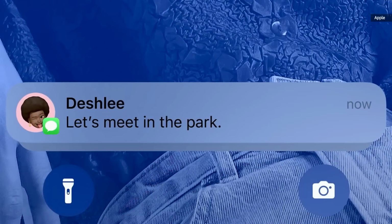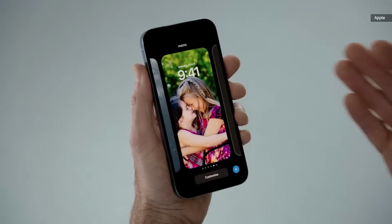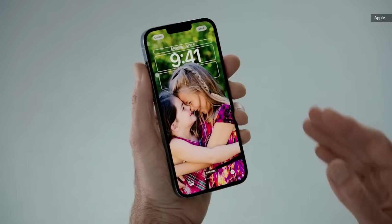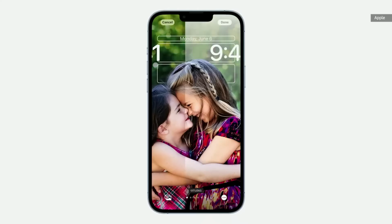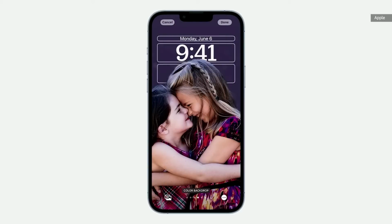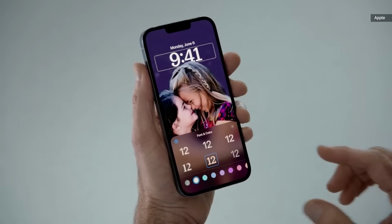Now, if I just press and hold, I can personalize it further. I'll just tap Customize, and now I'm in the editor. I can simply swipe to try out different styles that automatically change the color filter, the background, and the font for the time, all to complement each other. All I need to do is tap on any element of the lock screen to start editing.